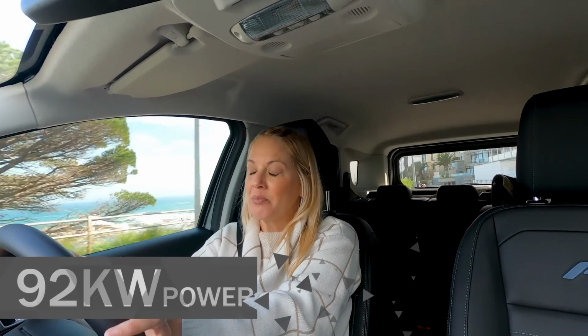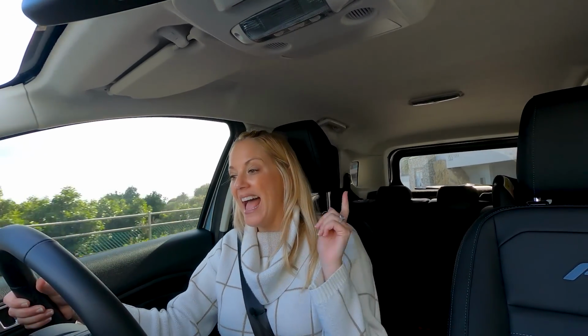Under the bonnet is a 1-litre 3-cylinder turbo petrol. You get 92 kilowatts of power and 117 newton meters of torque. It's mated to a 6-speed automatic transmission, and fuel consumption is claimed at like 6.2 litres per 100 kilometers. I'm sitting closer to 8, okay? But you could get it down. Whatever they claim and whatever I achieve, you can probably get to the middle ground. You'll find the actual number.